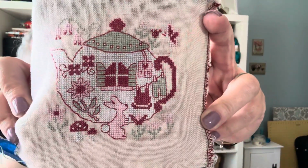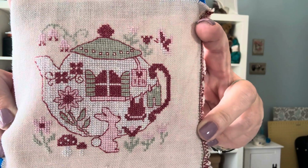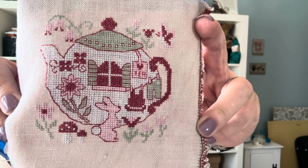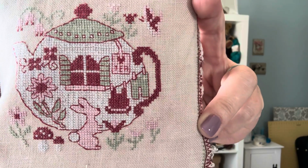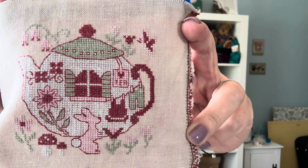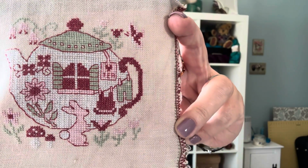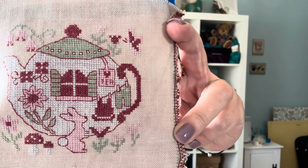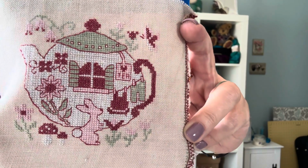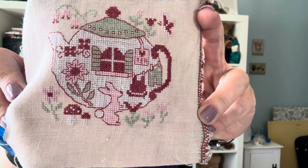But there's this little guy. I love all the things about this. Look at that little tea tag hanging out of the teapot. My butterfly is reversed by accident. I did the wings red and the body the silvery color, and it was supposed to be the other way, but I didn't change it. I think it's okay. And the mushroom and the bunny.